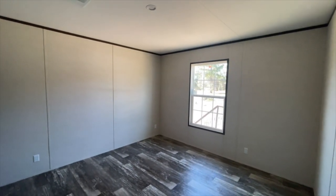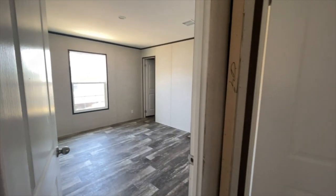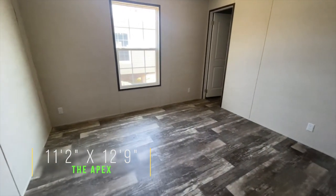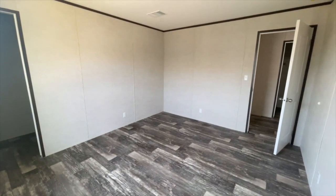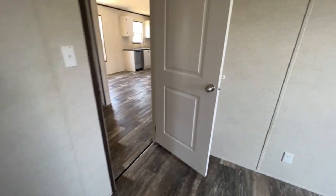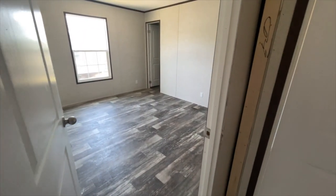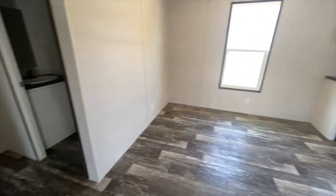Love the size of this bedroom. That is always a plus in my book when the additional bedrooms have nice size on it. The second additional bedroom will not disappoint. So go in, take a look around. All right, well, that'll do it for this side of the house. Now let's go to the master.